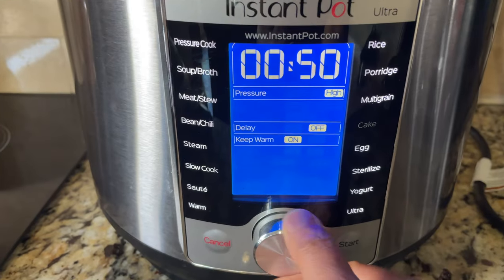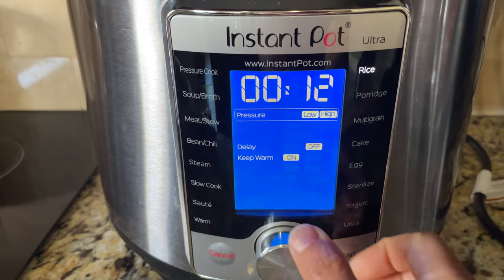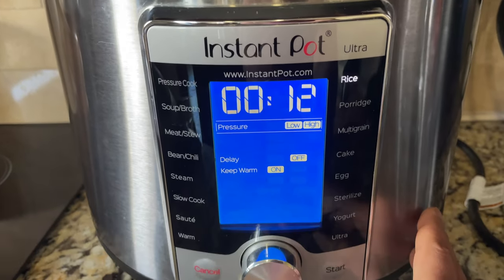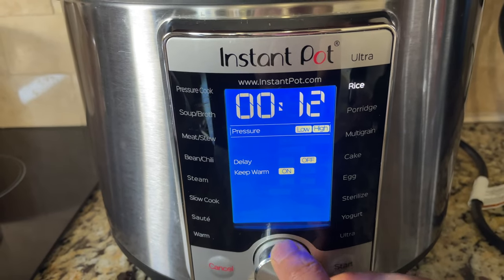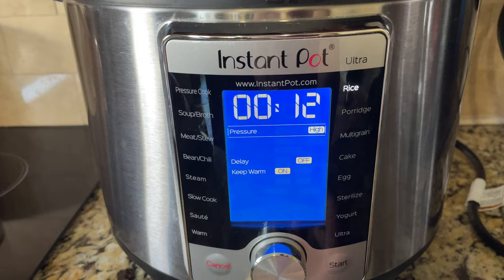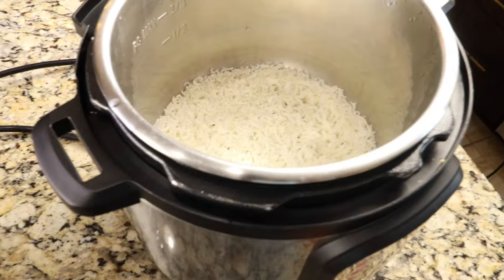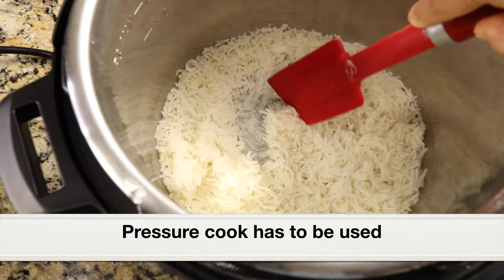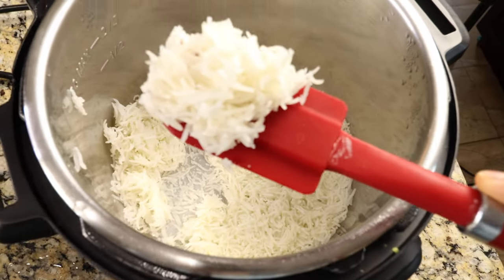There is also a rice setting. However, it has a default time of 12 minutes and we won't be able to change the time. I really don't know why they did it like this, just for the rice setting. This is quite weird. So if we have to cook white basmati rice in the instant pot, we only have to pressure cook for 6 minutes and we won't be able to use the rice setting. We have to use the pressure cook setting for cooking any kind of rice that has to be cooked for more than 12 minutes.